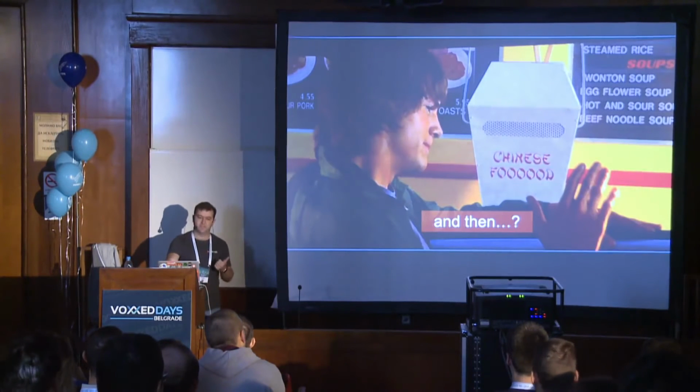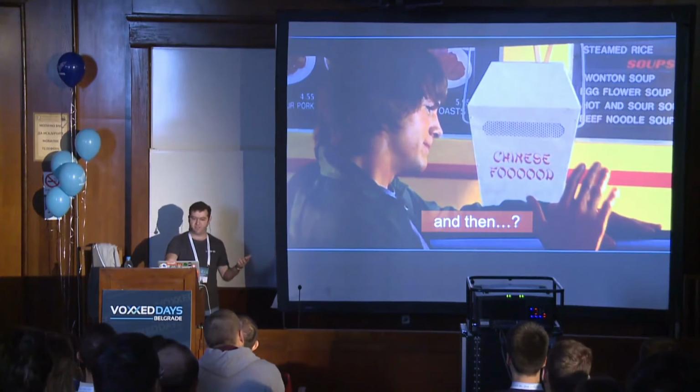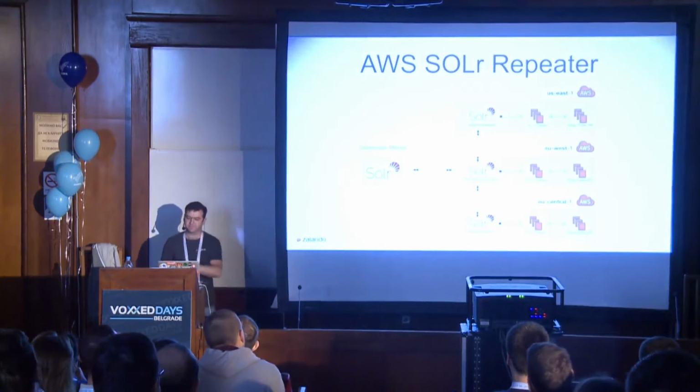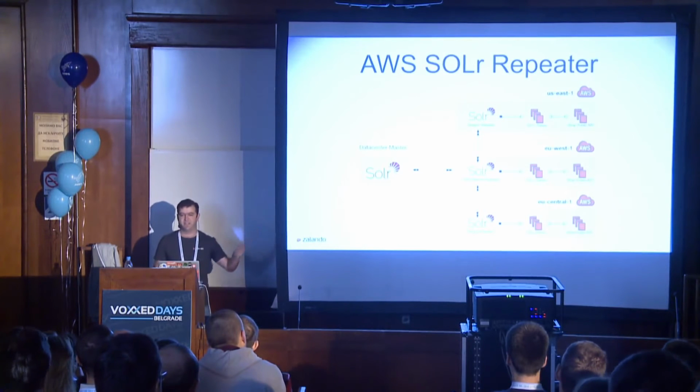But we're still missing how do we finish the replication for Solr, right? I just mentioned that we enable the replication over HTTP, but then what? This is actually a really old school concept. There is nothing fancy here.